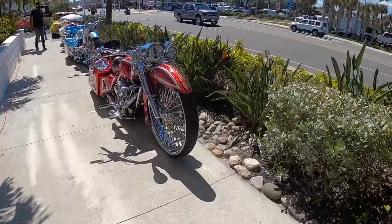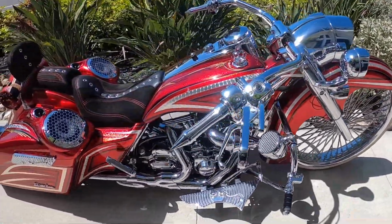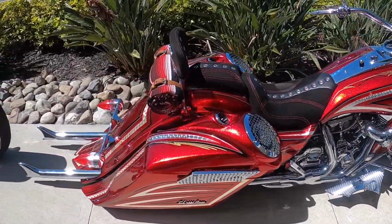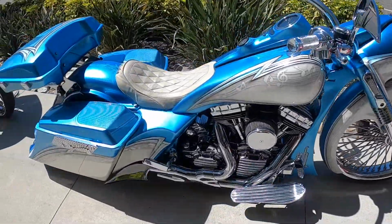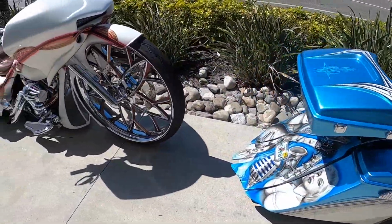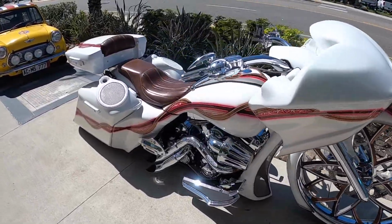Ones down here, the paintwork on these bikes, it's just outstanding. They just look so hard to ride though, like I don't even know how many inches that front wheel is.